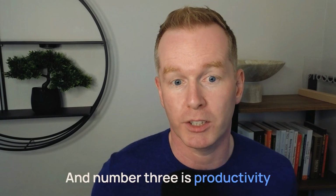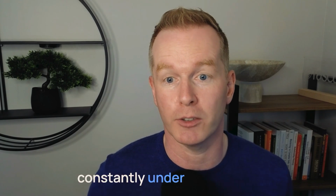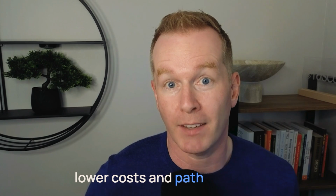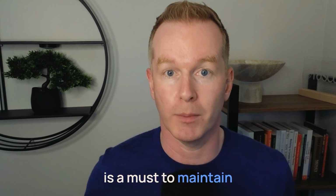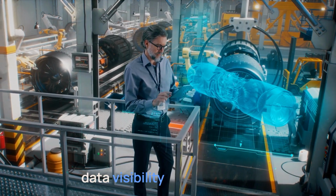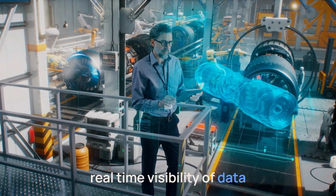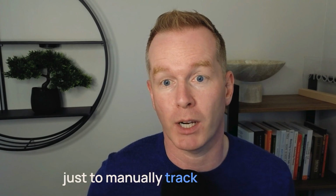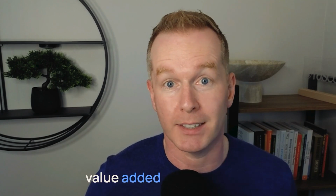And number 3 is productivity, because manufacturing companies compete in a global market and they're constantly under pressure to lower costs and pass on those savings to their customers. So ensuring high productivity is a must to maintain healthy product margins. And then number 4 is data visibility, because to fix problems and to ship on time, real-time visibility of data and of products is crucial. I know of one biotech company who had 6 full-time managers just to manually track production. Just imagine if they could use that time for more value-adding tasks instead.